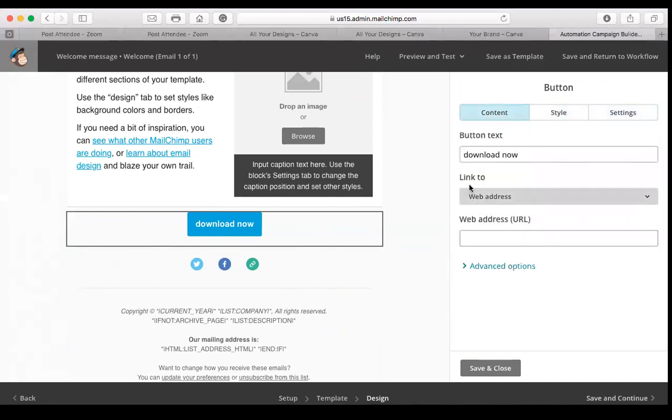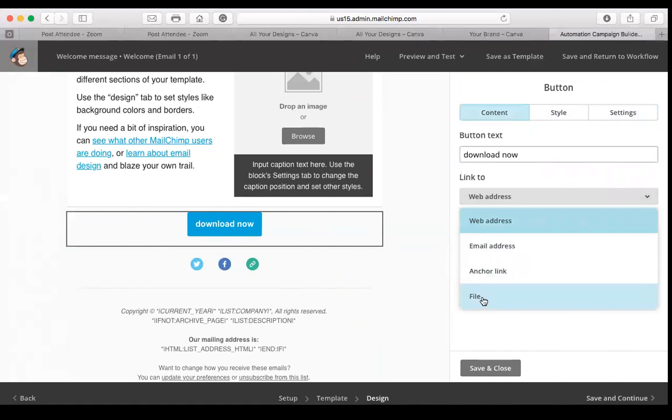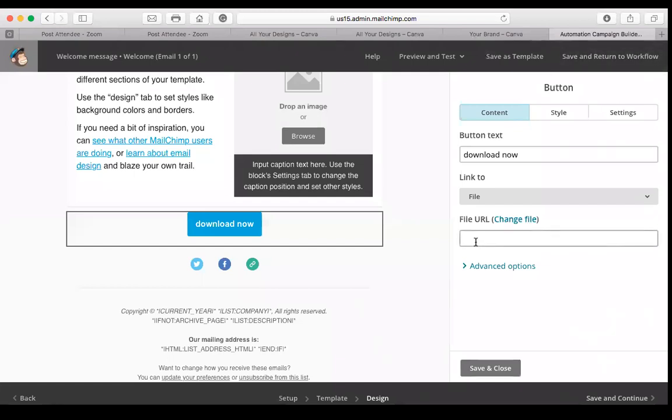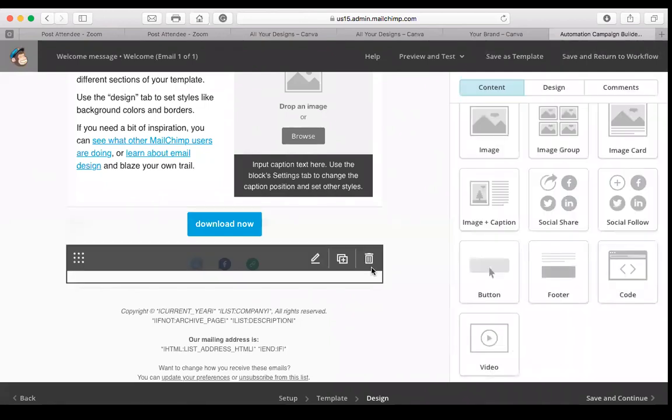So download now. So basically this is the part here, link to. So you can link that button to a web address, obviously, but I want to link it to a file. So that file you will have downloaded from Canva. So when you create it on Canva, you download it onto your desktop. So it's sat in your desktop. So when you click into that, you have to then click to upload it into that section, and then that is what you select, and it will come here, and then you save and close. So does that make sense?